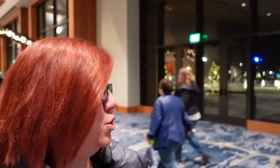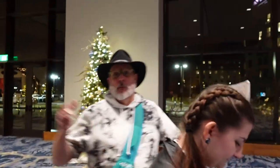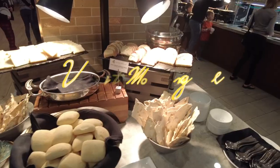Okay, update. We got our tickets exchanged for our ice thing for 7:30. We just had to go to the information area where the ice is down here in the convention center, because they couldn't help us at the front desk, which is fine. But just to let you know, this convention center is massive. Oh my God, it's huge. It's so big. It's bigger than me.